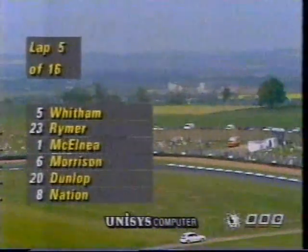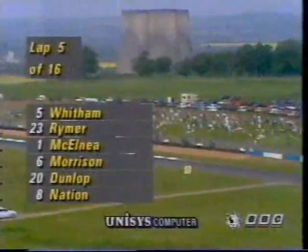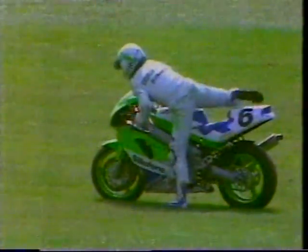Trevor Nation still in 6th place, ahead of him Dunlop, Morrison, McElnea, Rymer and Whittam, and that's the battle that we're looking at now. John Reynolds then cruising back. He'll be a little bit fed up, but there are in fact two 750cc. It's Morrison. That's Morrison, number 6. So the other Kawasaki has retired. So number 6, Brian Morrison, is out of the running now, and that moves everyone up a place.